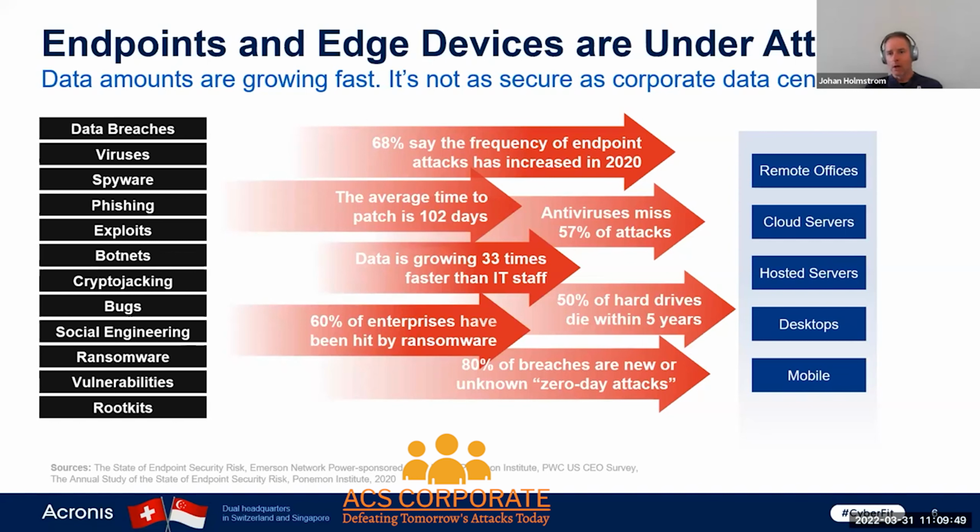Since data is growing a lot faster than IT staff, it is difficult for IT staff to have a centralized organization and be able to control every single device that is on the network. Then there are hard drives, which is one of those things that a lot of enterprises are not really thinking about, right? But 50% of hard drives die within 5 years.